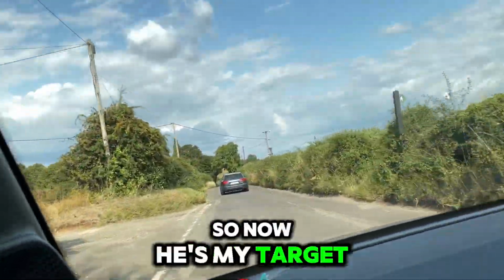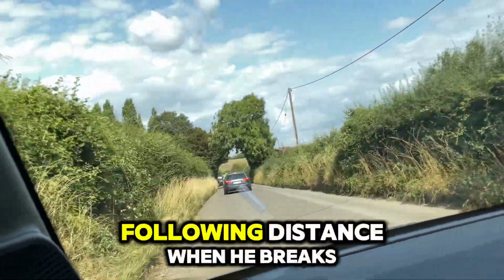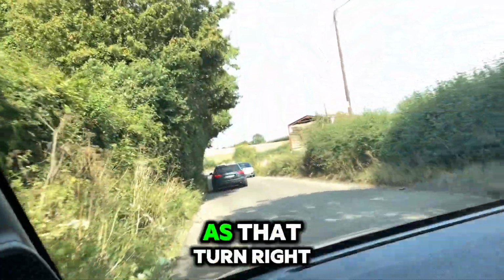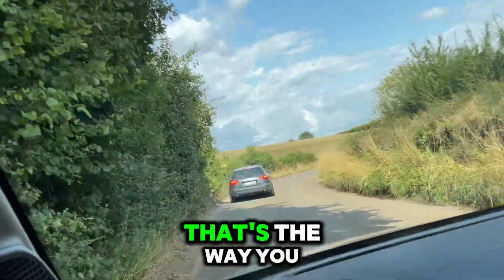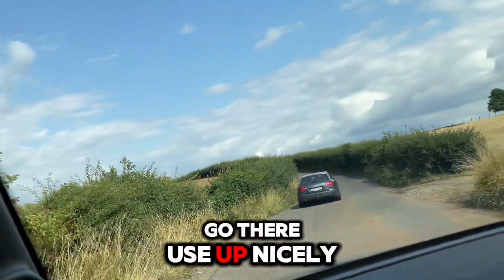So now he is my target. Now I'm staying right behind him at a very good following distance. When he brakes, I brake. When he goes, I go. Simple as that. Turn right. Okay, good. He's moving now, so I'm going. He's slowing down. I've taken my foot off. That's the way you do it till he goes away. You use him as a scapegoat there. Use up nicely.